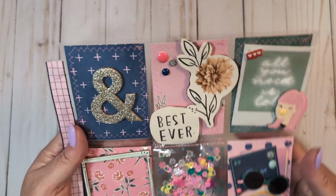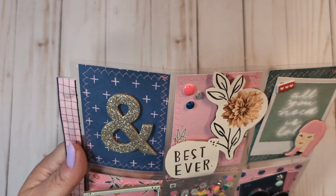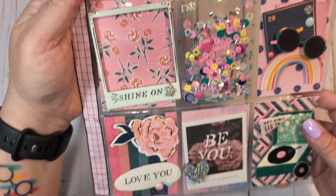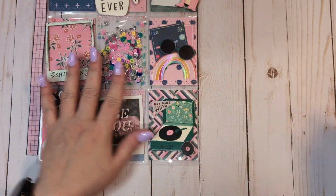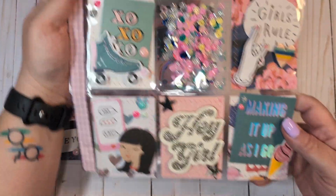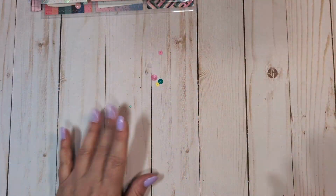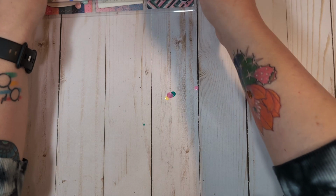So the first thing I'm going to grab is one of the All Heart pocket letters. Like I said, I'm going to go fairly quickly because I have a lot to show you, but I made these 2 pocket letters a couple days ago. These are 2 of my favorite items that I made this month. All Heart is a collection that I've played with before, but not a ton.